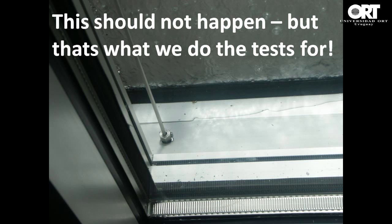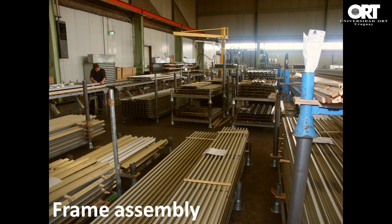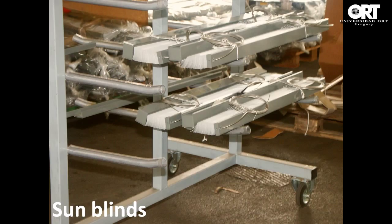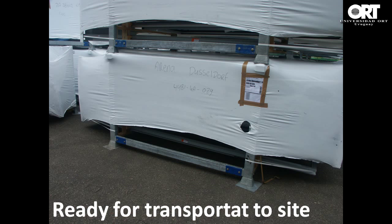Okay. Just a quick run through production. That's prefabricated stuff. Another impression of how that looks. Frame assembly, in this case curved glass. Sunblinds waiting for installation. Assembly of the unit. Storage after rough testing of the unit. And ready for transport to the site.